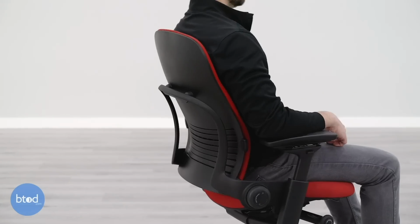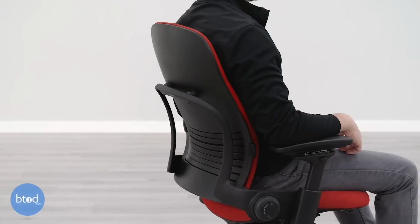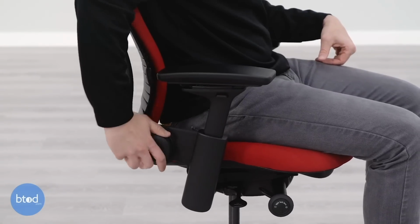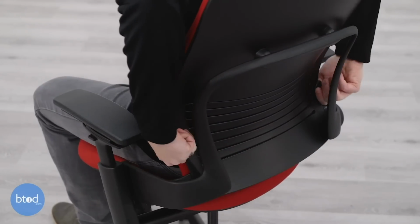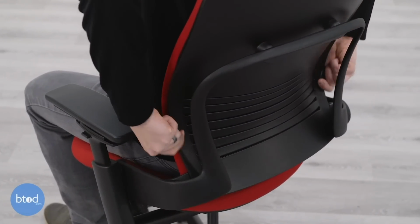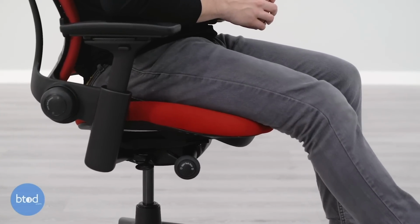Another thing that we loved about the features in this particular model was the live back technology, which really promotes movement throughout the day and allows you to sort of move with a flexible backrest. The lumbar support is unique in that it offers a tension adjustment for the lower portion and then a height adjustment to really fine tune where you feel that support. And then lastly, in the seat pan, the front third is flexible, which reduces the pressure on the backs of your legs and really again provides more movement throughout the day.